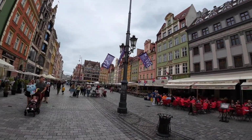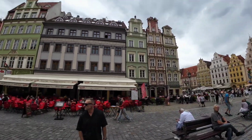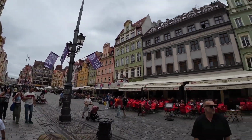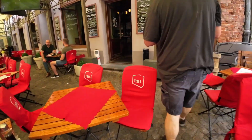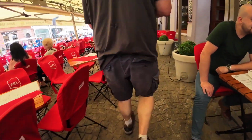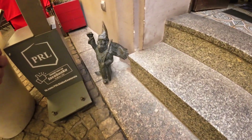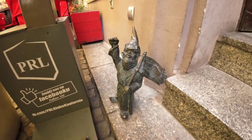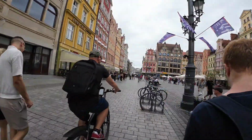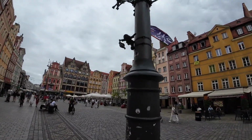We're into one of the squares again. We keep coming back into this sort of main area. Really nice, I must admit. Restaurant as well. They are absolutely everywhere. There's another one up here. Kind of different this time, he's not hanging on like the last ones were. There he is.